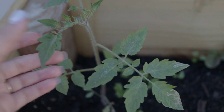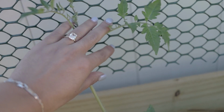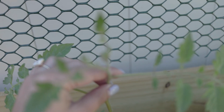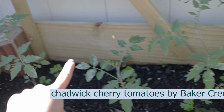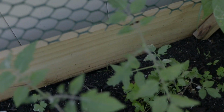And back over here we have our cherry tomatoes. They're getting quite tall. Most of them are almost big enough to reach the fence. This one over here definitely is big enough. I just have to tie it, and we do have some that are doing really well and are even taller than this. These are our cherry tomatoes. I forget the name of them, but I will leave it on the screen. And we have, was it 1, 2, 3, 4, 6 of them in this space.